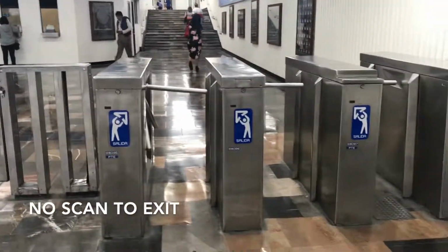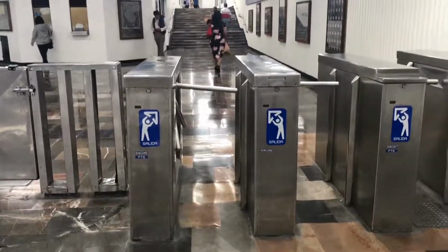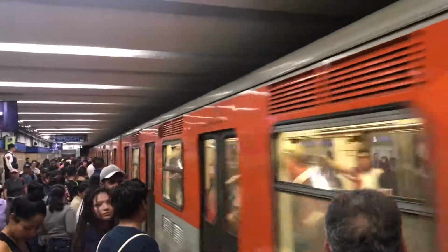And then once you're exiting, you just want to look for this exit station. You do not need to scan anything. You just walk right through it. As you can see, it says Salida. You don't need to use your card or your ticket.